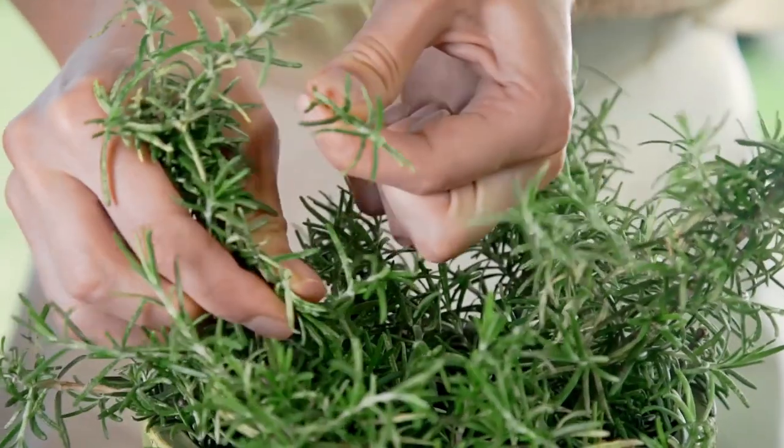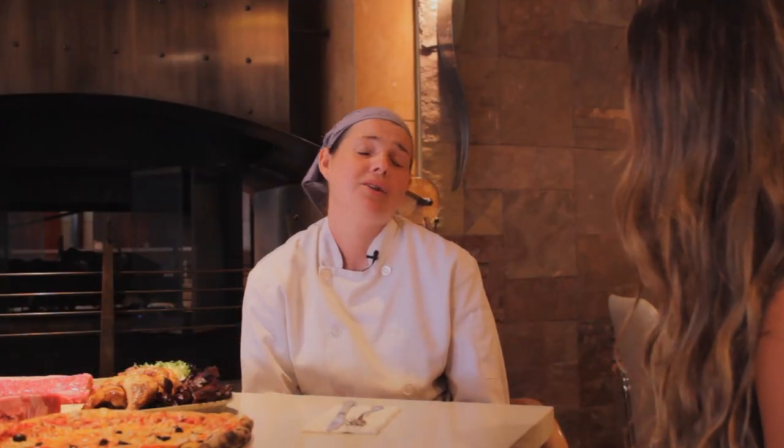What is your favorite ingredient to work with? Personally, my favorite ingredient to work with here at Coco's is rosemary, because we use it on a lot of the pizzas and we put it on our chickens, and I just love the smell.